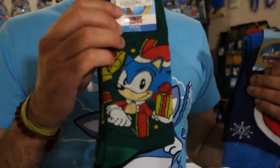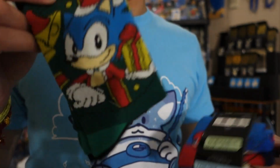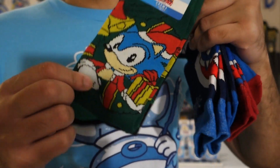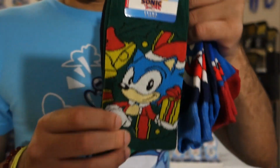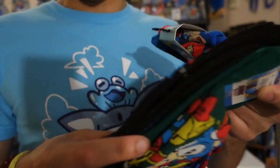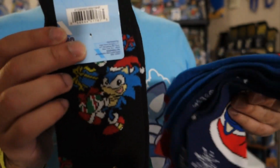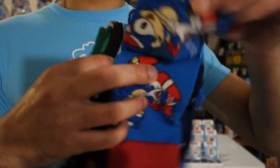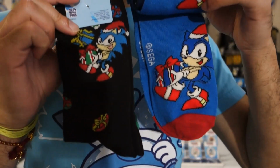Really cool. We'll compare this with last year's socks. They were green instead of blue. So I think that's an upgrade going to blue, even though green is more Christmassy. But we've got Sonic here holding gifts on this side, and he's delivering gifts with it. So they're kind of the same design, but I don't know, I think I like the blue ones better.